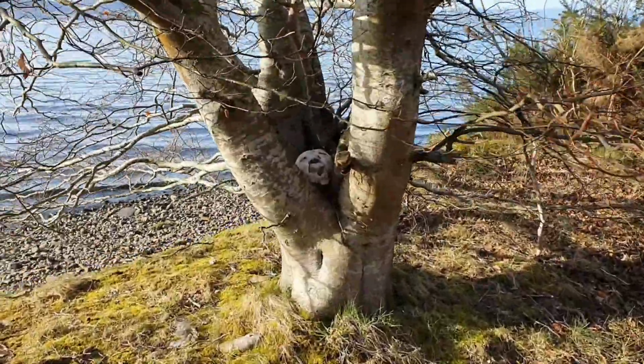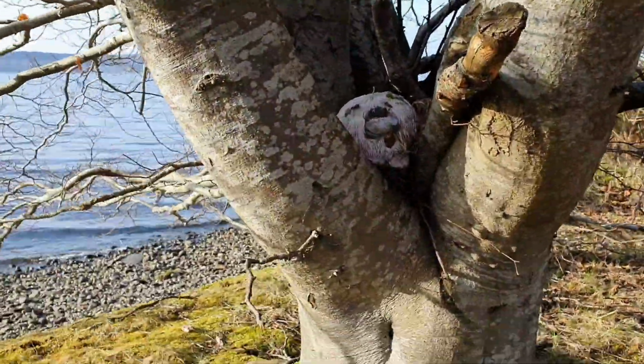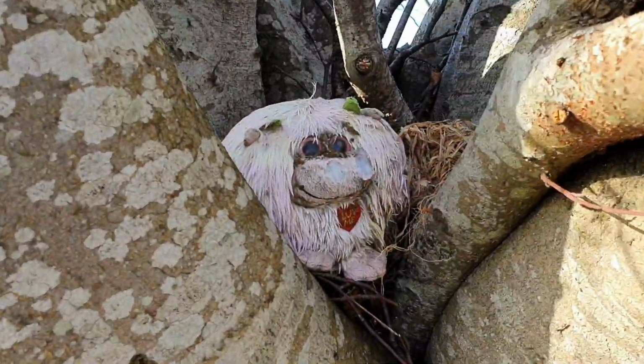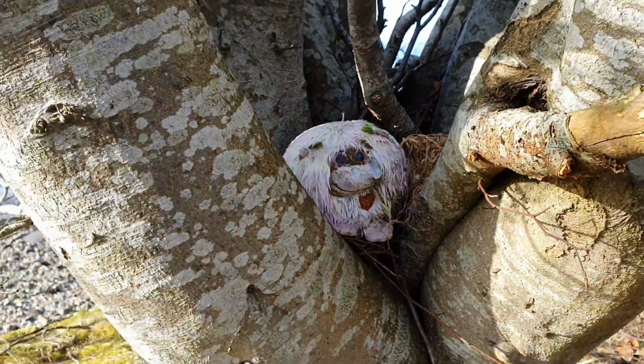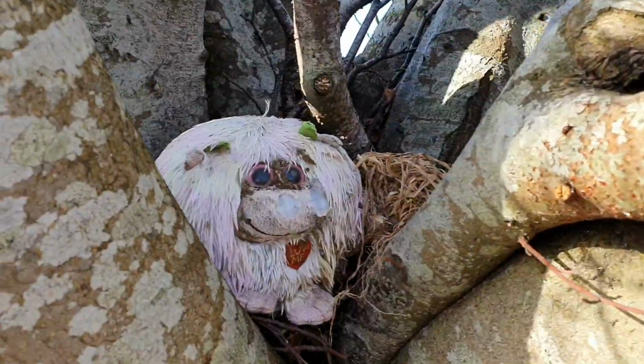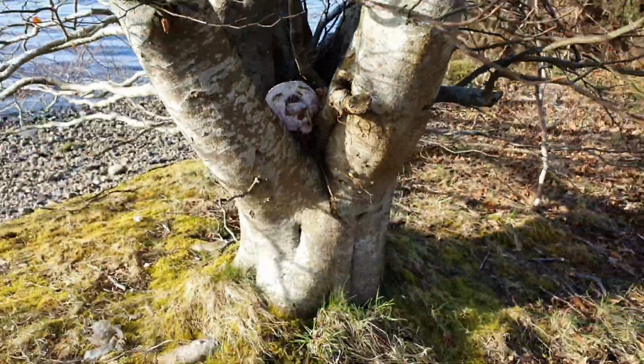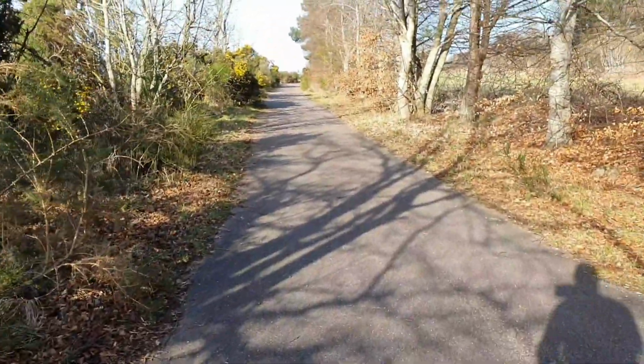What is that? That is weird. That is some creepy stuff. Who puts a stuffed animal in a tree and just leaves it there? Ugh, that's creepy. Oh man.